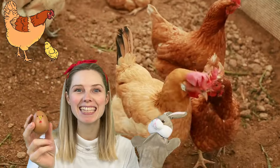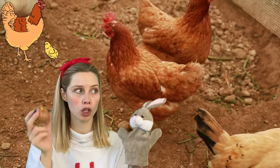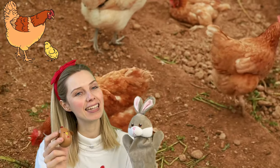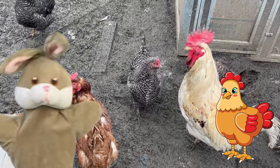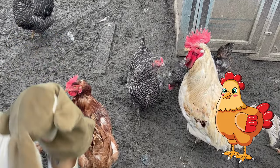And this egg looks like a chicken. Cluck, cluck, cluck. It's pretending to cluck around like a hen. Cluck, cluck, cluck. Chickens are so good at finding tasty treats. Cluck, cluck, cluck.